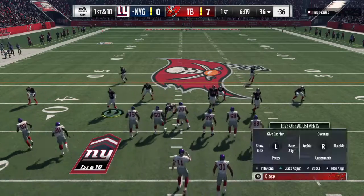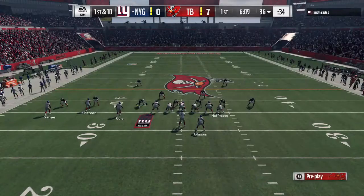Watch tight. Tight end's right. What's tight? Tight is right. Now let's go.